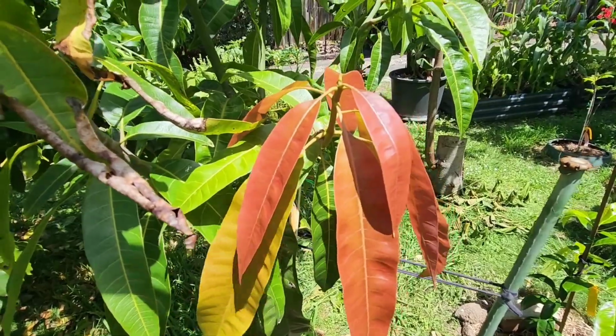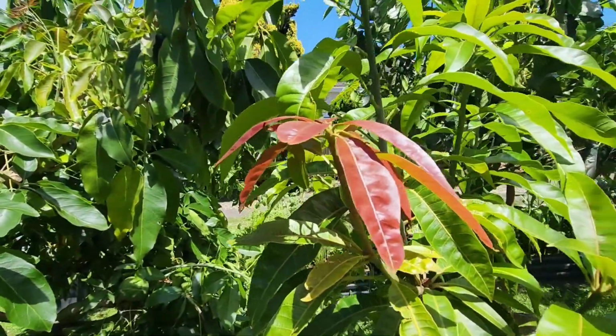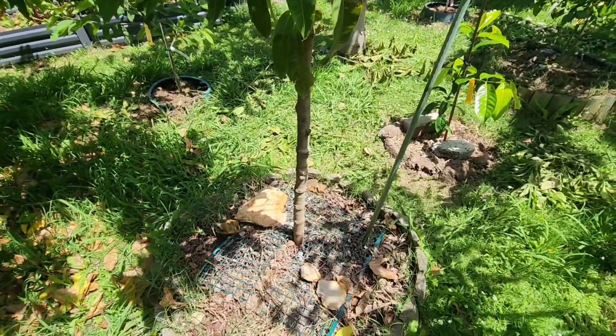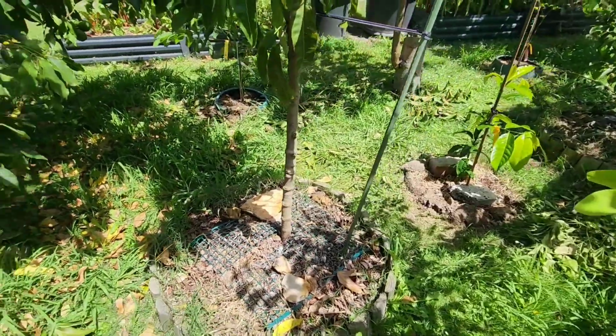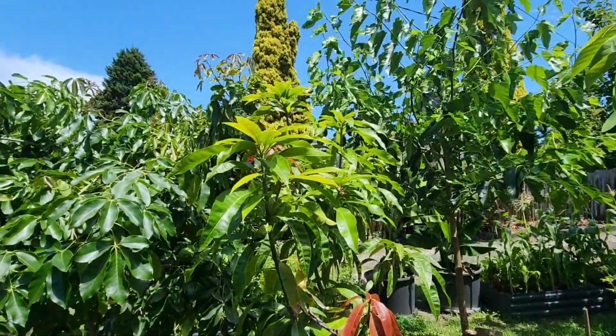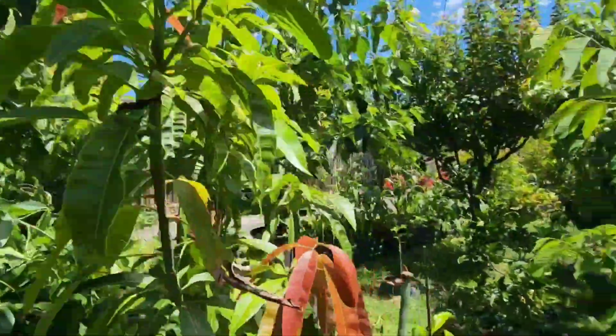But that's the, what do we call it again? The Bowen mango. How cool is this, huh? The Bowen mango is finally doing what mangoes are meant to do. Seedlings. I'm talking about seedlings. Thank you very much. Finally, fella. Thank you very much. Okay.